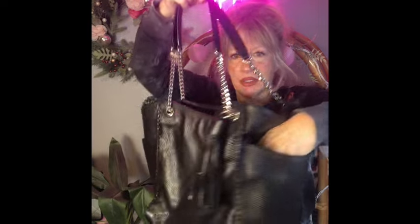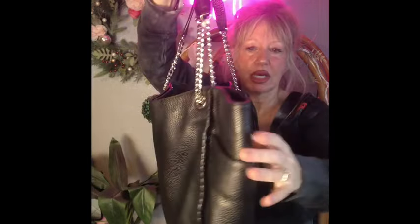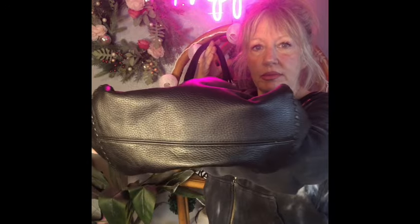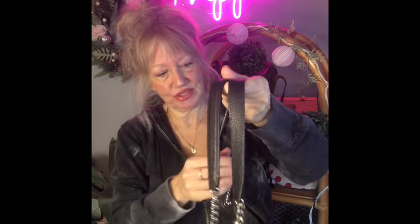Two very large pockets. You could even fit a water bottle. You could even fit a Stanley in here, I believe, on both sides. And this tote is in new condition. No signs of wear. Handles are perfect as well, as well as the silver chain hardware. Still actually even has a little plastic on the hardware where I still need to take it off from when it was brand new.